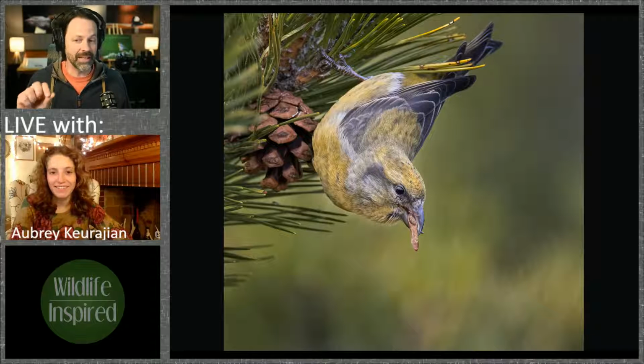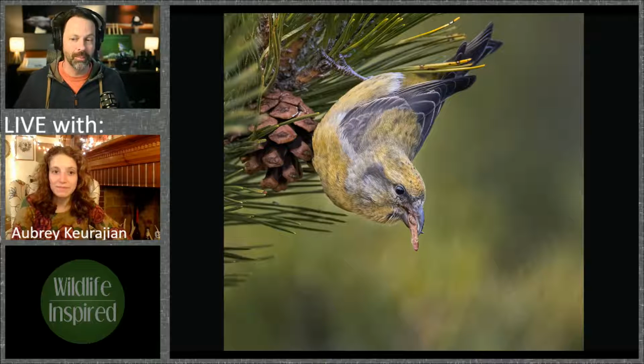If for whatever reason some disease came in and wiped out all of the conifers, which God willing they don't, this species is done, because that bill is adapted to eat this. And if this doesn't exist anymore, it's going to struggle. It doesn't have a way to feed on birds or worms or berries or stuff like that. So anyway, I just thought it was an incredible shot showing specifically those cones and what this bird is adapted to do.